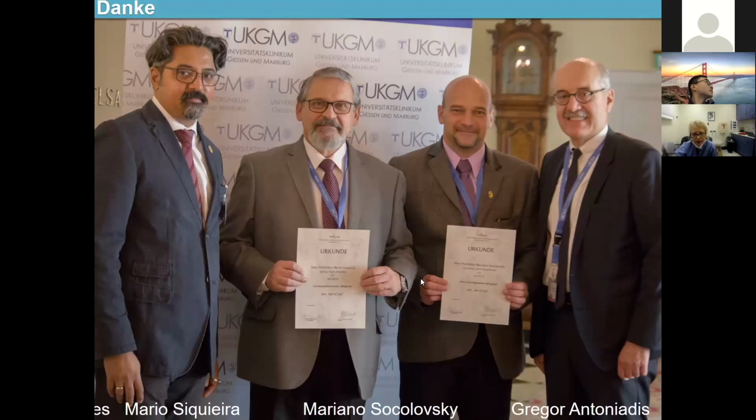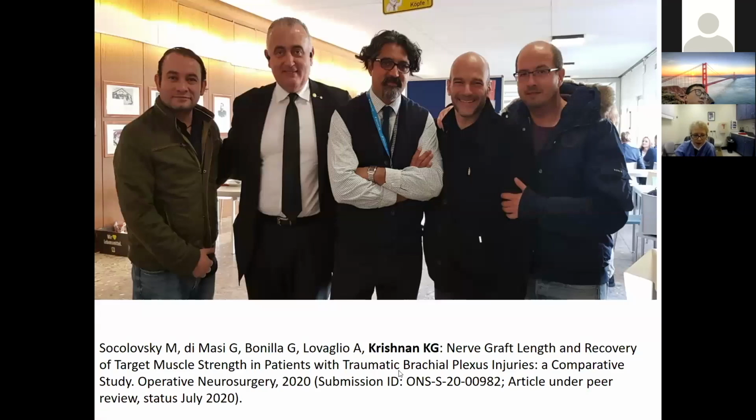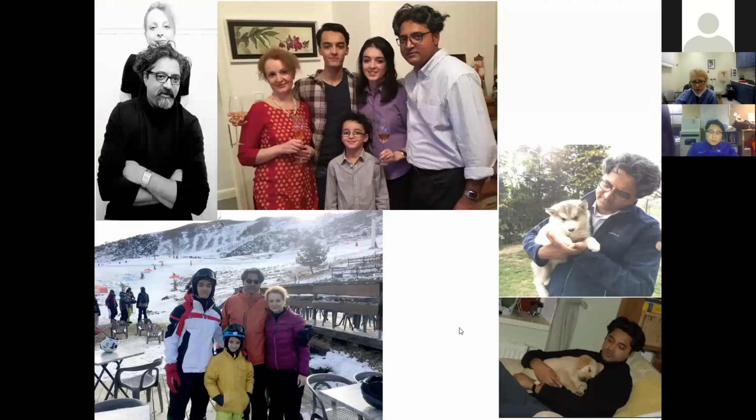And here you see all the leaders together in peripheral nerve, like Dr. Sikira, Dr. Skolovsky from Argentina, South America. And then some contribution, of course, all together on papers. Here's a peripheral nerve family. And to conclude, Kartik is also a father of 3 magnificent children, and behind every great man, there's also a great woman, and Anna is his wife, and of course he has another furry friend to complete the family.